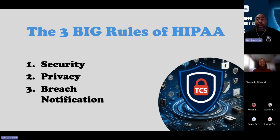Now, finally, we go to breach notifications. Imagine the breach notification rule like a card that says, "Sorry, we just messed up." Healthcare providers have to send that card out if there's a data breach. This rule requires healthcare providers to notify affected individuals, the Department of Health and Human Services, and in some cases, the media. If there's been a breach of protected health information, it's a crucial step in quickly addressing it and mitigating the impact of data breaches.